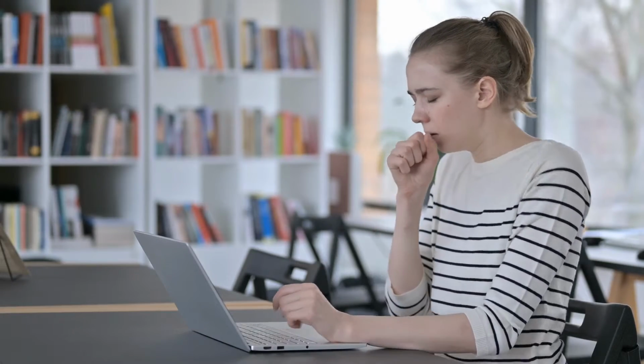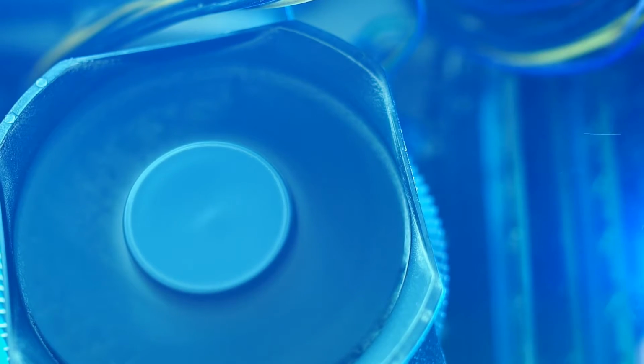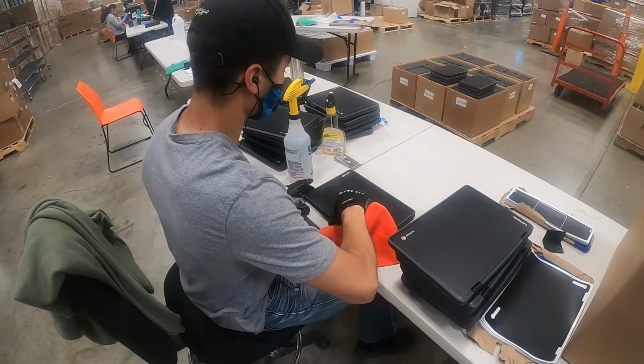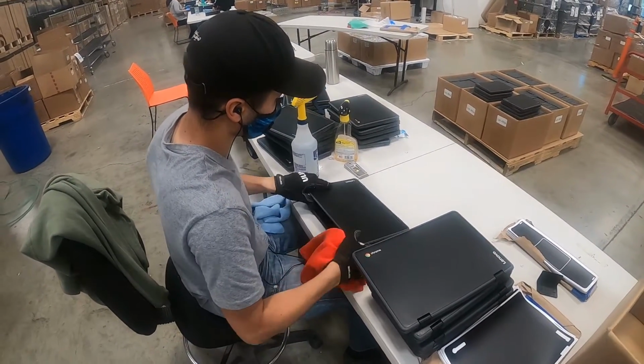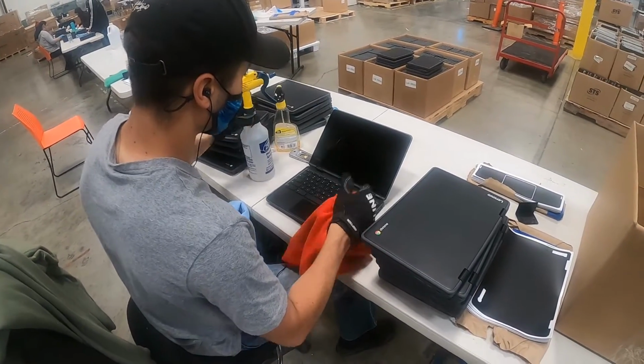The phrase "your computer has a virus" has taken on a whole new meaning. Transfer by surface contact and air circulation through the cooling fan makes the entire device a potential carrier of pathogens. STS Education offers a comprehensive service that cleans and disinfects the outside and the inside of devices.